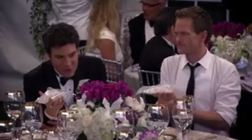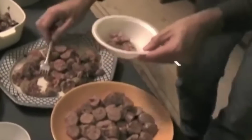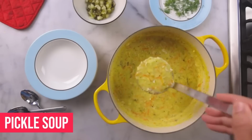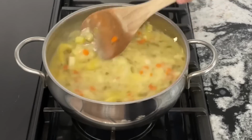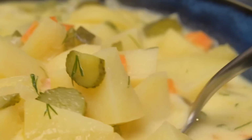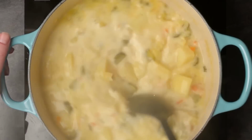No Depression-era cook worth their salt would let good pickle brine go to waste, especially when flavoring was scarce and budgets tighter than the pickle jar lid. Thus, from humble kitchens emerged pickle soup, a tangy, resourceful dish blending leftover pickle juice, humble root vegetables like potatoes and carrots, and whatever pantry scraps happened to be available.